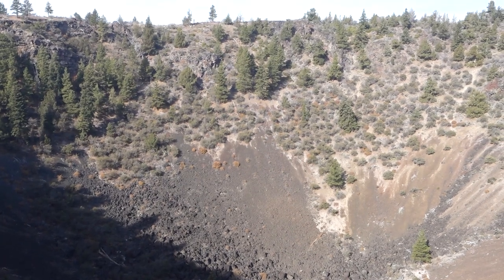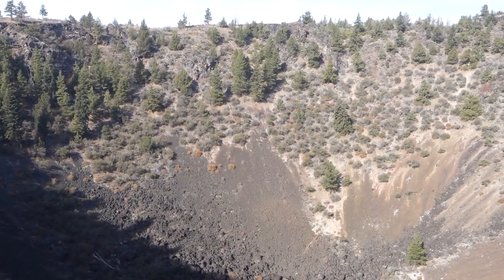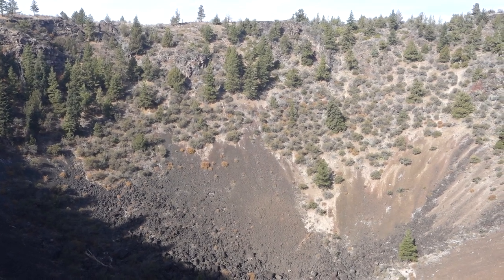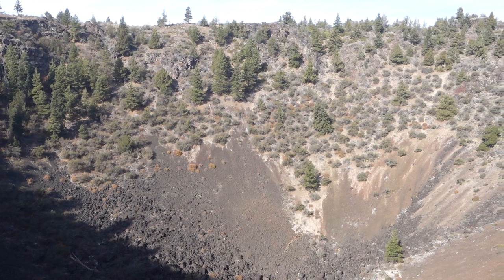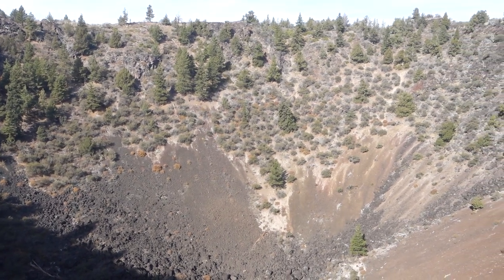I'm hiking guidebook author John Sorries from NorthernCaliforniaHikingTrails.com. I'm at Mammoth Crater in Lava Beds National Monument, the far northern part of the state.